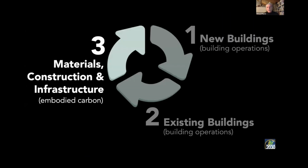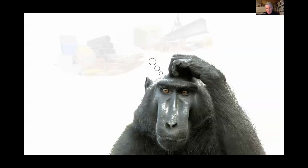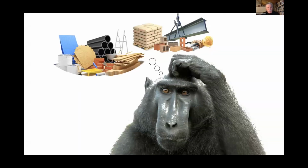What about materials, construction, and infrastructure to build out this huge amount of construction that's expected to take place? Well, we haven't really dealt with that issue because there are literally hundreds of thousands of materials to choose from when constructing a building. Everything from wood, steel, concrete, brick, to gypsum board, tile, lighting systems, HVAC, different kinds of metals, you name it. So how do we get a handle on this?